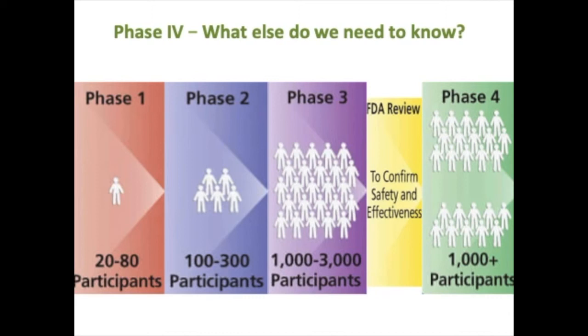The key points of Phase 4 clinical trials are: 1. Phase 4 studies look at drugs that have already been approved by the FDA. The drugs are available for doctors to prescribe for patients, but Phase 4 studies might still be needed to answer important questions. 2. These studies may involve thousands of people.